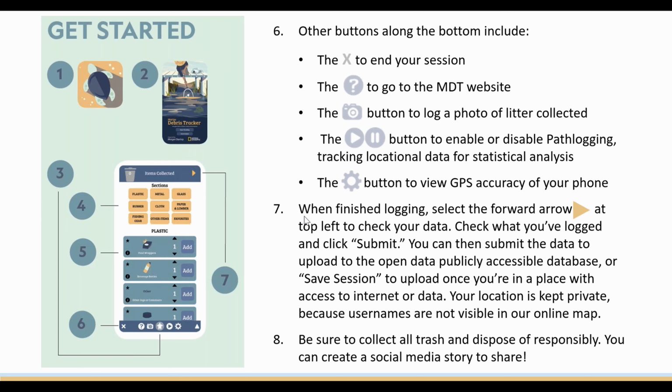The little play pause button at the bottom is tracking locational data. So one piece of feedback we've gotten from the citizen science community, and specifically from the community of researchers who are trying to analyze citizen science data, is that you need to know not just where the litter is, but where the litter is not. And so that play pause button, when you're using the app, is tracking a background line of where you're walking, basically, so that we can see where the litter points show up along that. And then that little gear button allows for some customization.